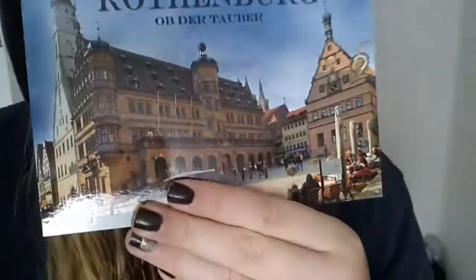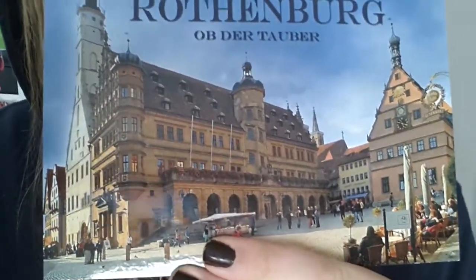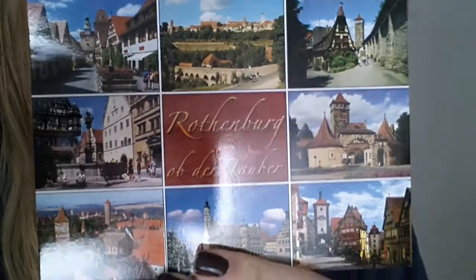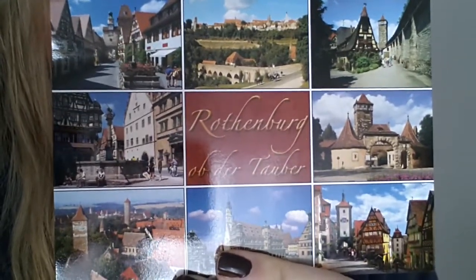So yay for us. One of the major Christmas markets that we're hoping to go to is Rothenburg. And I just found this postcard from when we went last year, and this is what the town square looks like. This isn't during Christmas time, but this is what it looks like. And there's also another one with a different variety of pictures of what Rothenburg looks like for anybody who doesn't know.